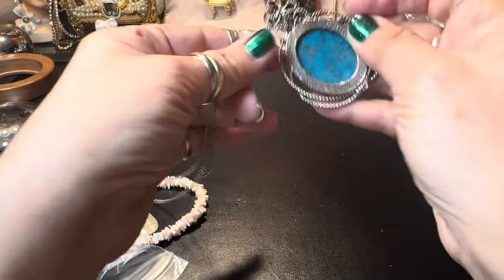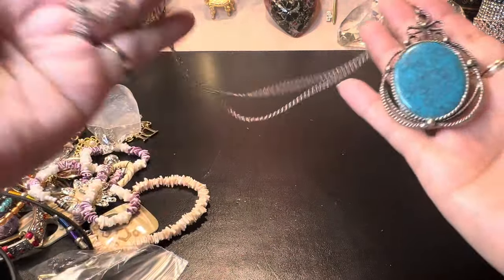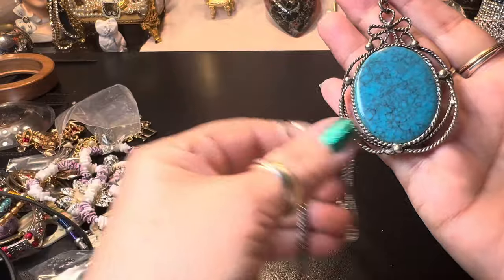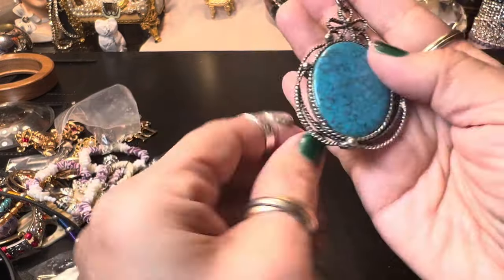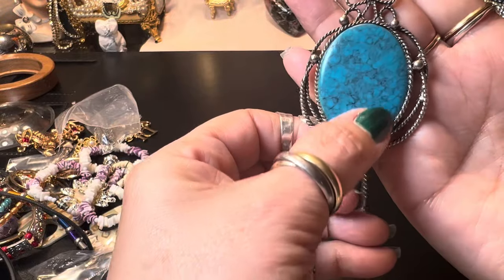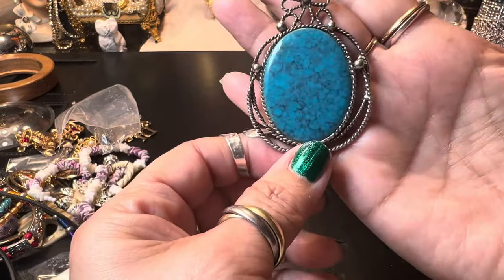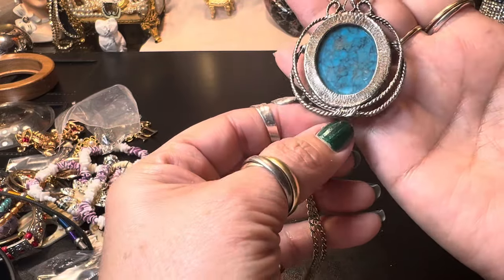Okay, here's another kind of a faux turquoise. Reminds me of a Sarah Coventry. Very pretty. I love that very simple rope design on that. And they did a good job imitating turquoise there. I like that matrix they put.